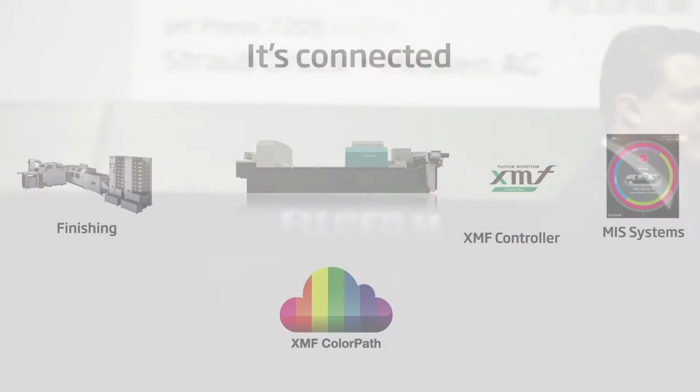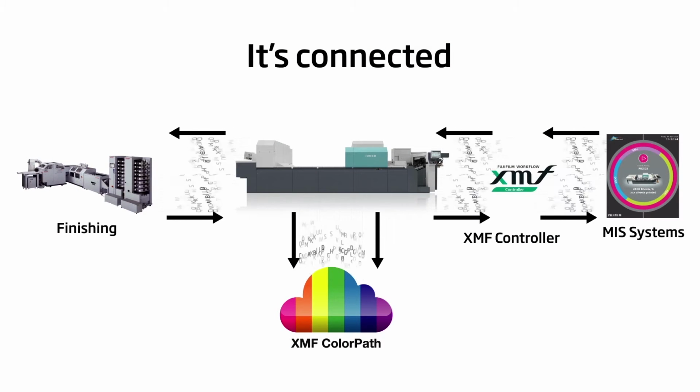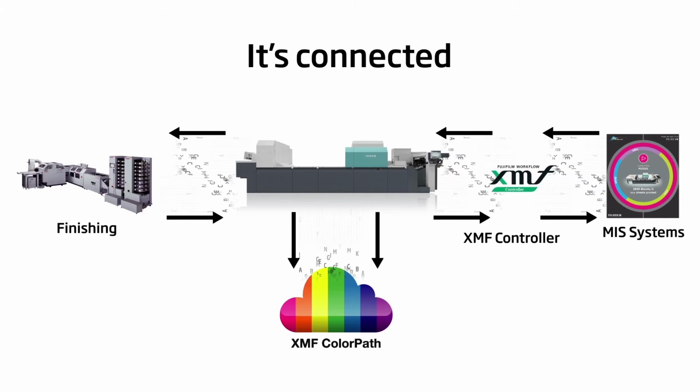And then of course, the JetPress 720S is fully connected. I've got my iPad over here. This connects to all of my systems hosted locally or in the cloud. Fujifilm is developing more and more links for automation and for resource savings. The JetPress doesn't need physical prepress. As I said, no plates, no chemistry.